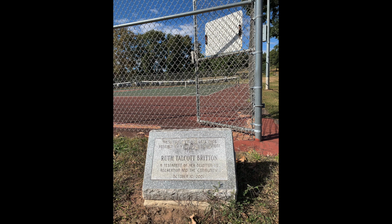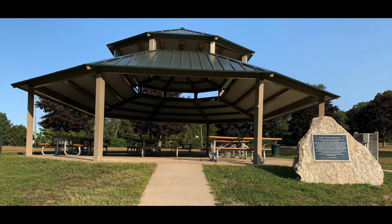that time. The Hartman Pavilion was given to the community by the Hartman Family Foundation in memory of Russell Hartman, a respected businessman. Mr. Hartman owned a supermarket in Rockville and actively supported charitable and civic organizations.